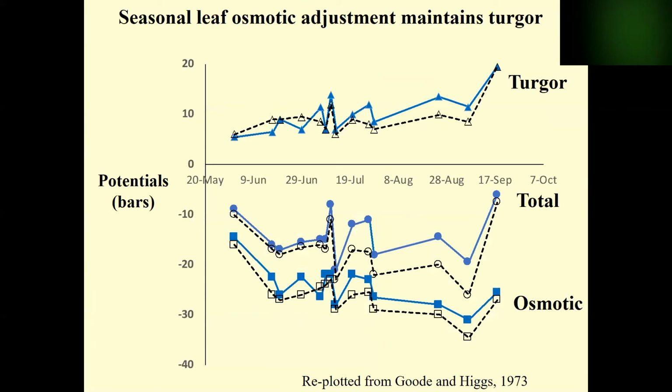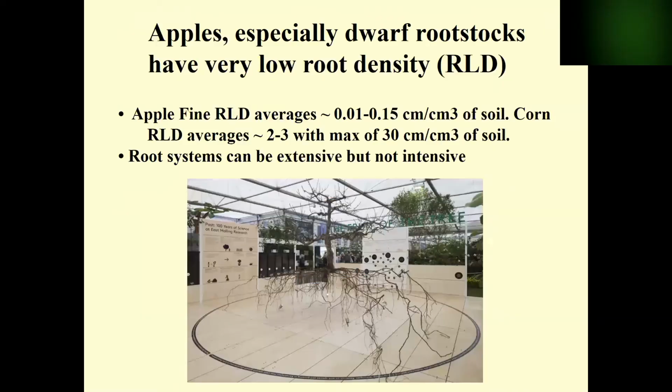Well, the water potential was gradually going down also. The difference then is the turgor, and you can see that basically over the season the osmotic adjustment was able to maintain the turgor, both for the non-irrigated ones that went up and down, and also for the stressed ones. So osmotic adjustment is, I think, a very useful tool for the plant that has this type of response to water.